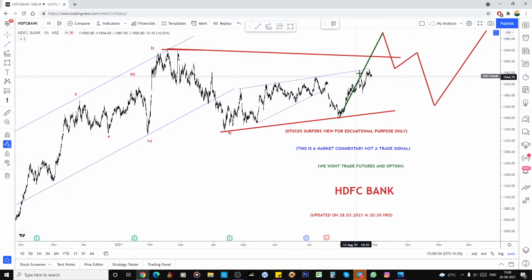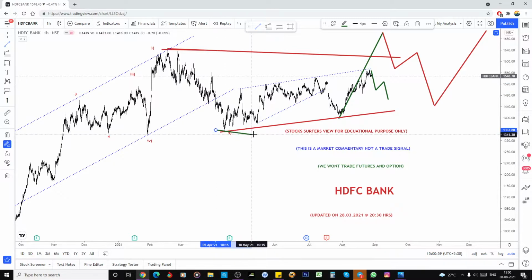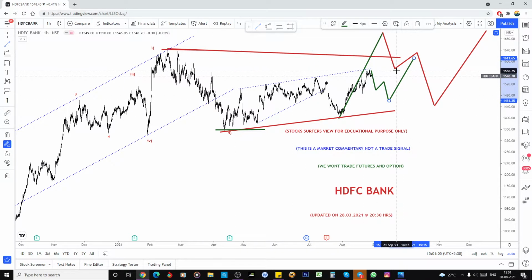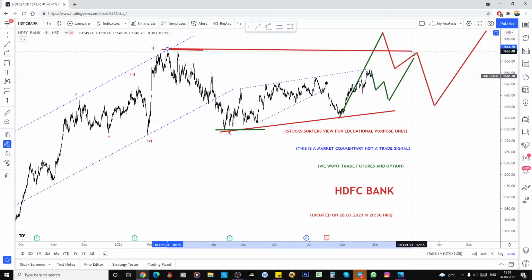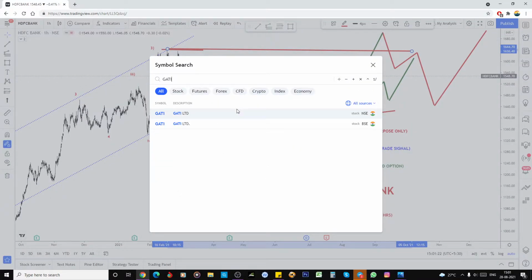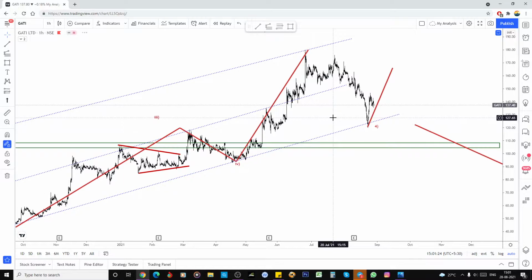So again, if it is coming to the three-way structure, make this as a stop loss, and again you need to be on the buy side. Its consolidation is going on, and it is not looking like a triangle, but wait for this, whether it could be like this or like this. So let's wait for this HDFC, and now we will move on to the next. That's the finish of the bank stocks.